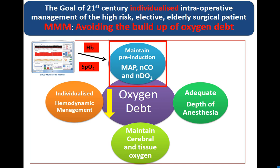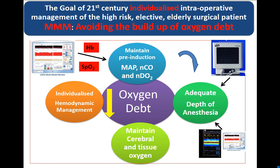To be able to maintain this pre-induction, we need to have an adequate depth of anaesthesia. We can't have the patient too light or too deep. We need to use a monitor to do that. This is a common one. There are lots of other ones, for example, the one from Masimo, SEDline. We can also put a BIS monitor into LiDCO to have it on the same screen, as we'll see later.